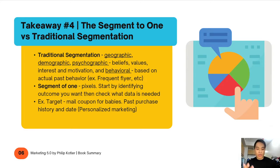So in marketing class, any marketing person you talk to, it's ingrained in their mind on how to properly create your target segment. The usual tools used: you can segment them by geography, based on their address, where they live, and so on. Second one is based on demographics, based on their age, their ethnicity, perhaps their nationality, and so on and so forth.